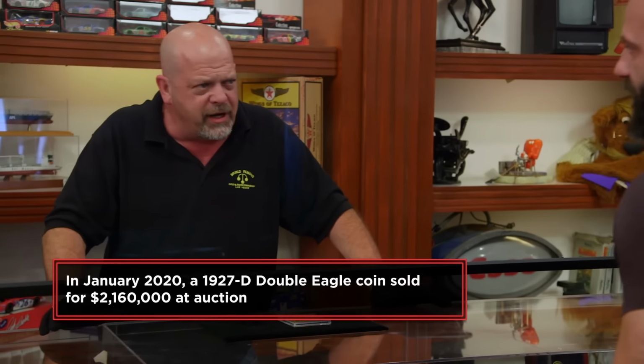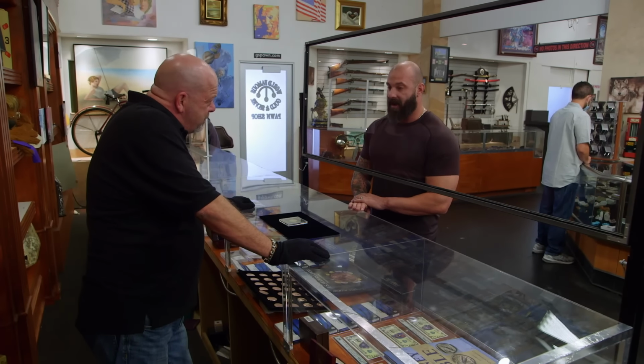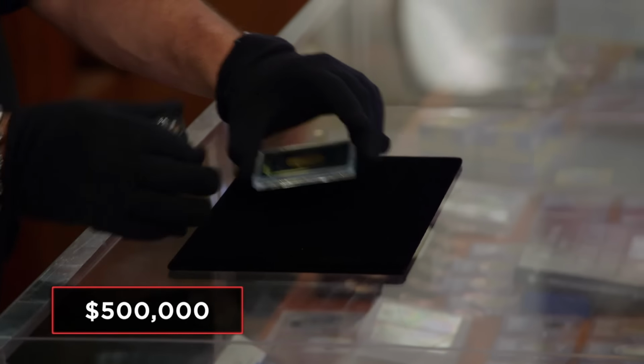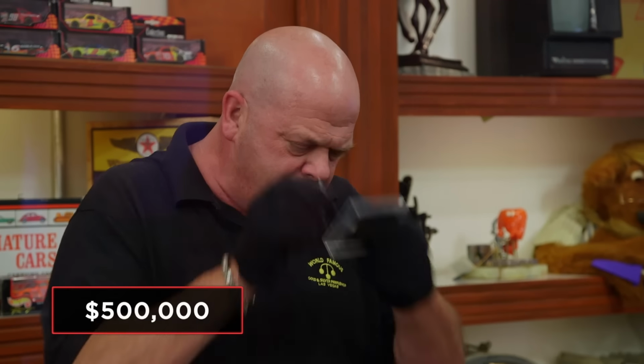So how much are you looking to get out of this? Based on my research, I'm thinking about $500,000. $500,000. Okay, not an unreasonable figure for this coin. So let me look at it. Please do. Okay. So do you know how much Grandma paid for it or anything like that? Actually, to be honest, I'm not too sure where she got it from.